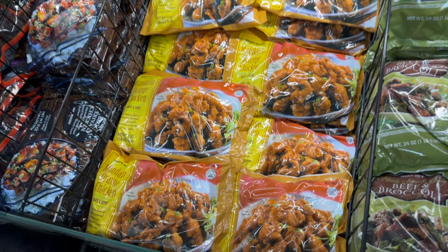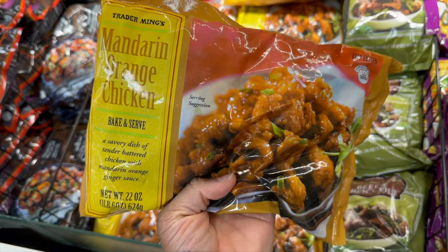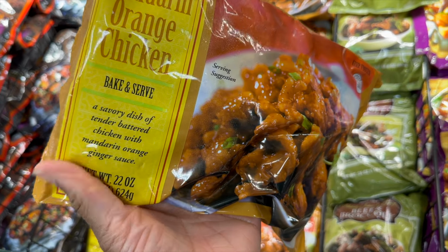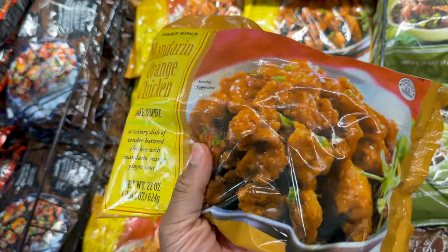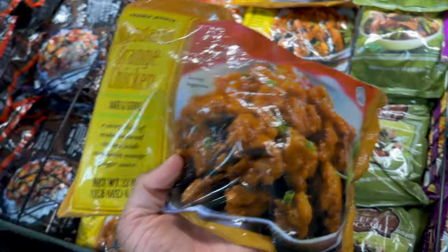Oh, I did want to look over here. This is like orange chicken. Mandarin orange chicken, bake and serve. A savory dish, tender battered chicken with mandarin orange ginger sauce. This sounds good. Okay, I'll try this.